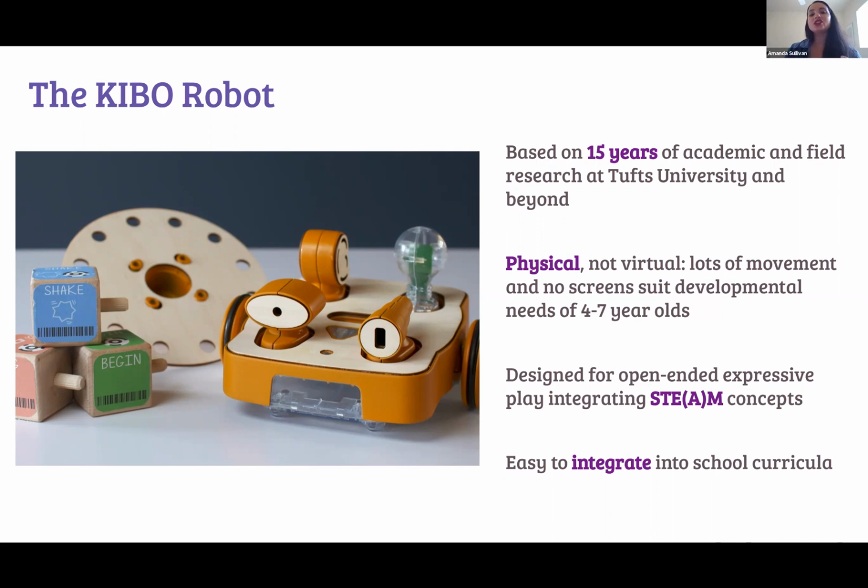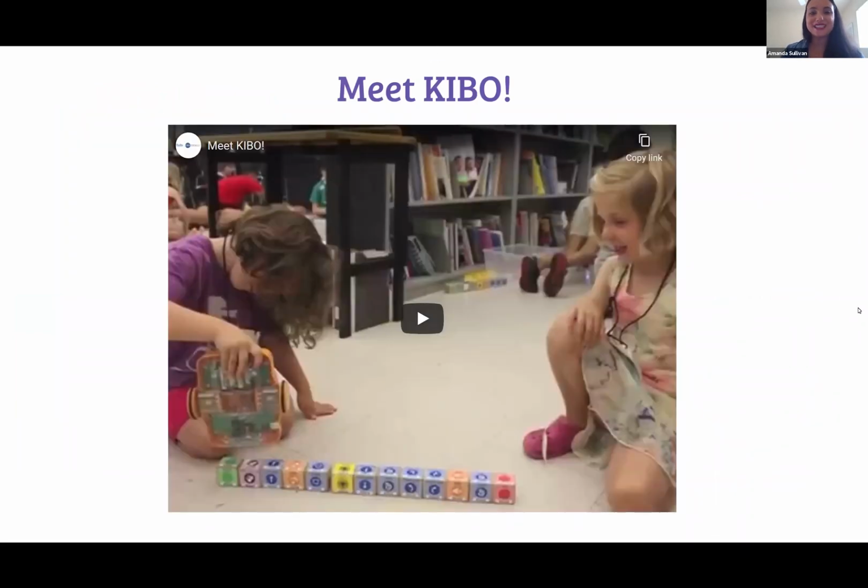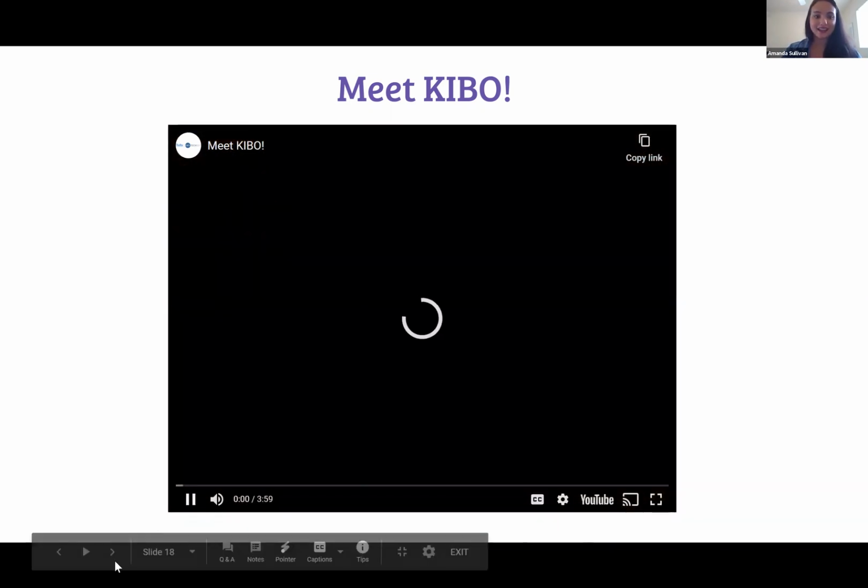And just like BBot was designed to integrate across all these different curricular domains with their mats, Kibo is also designed for open-ended play, as well as the ability to integrate across different school curriculum. I mentioned that I'm not going to risk playing any videos during this talk, but if you do visit my slides after this presentation, this is a quick 4-minute video that I created that shows Kibo in practice with kids and teachers and what you can do with it, how it works, and also gets into the background of how we developed and iterated on this kit as well. Oops, as I said that, it wanted to play.